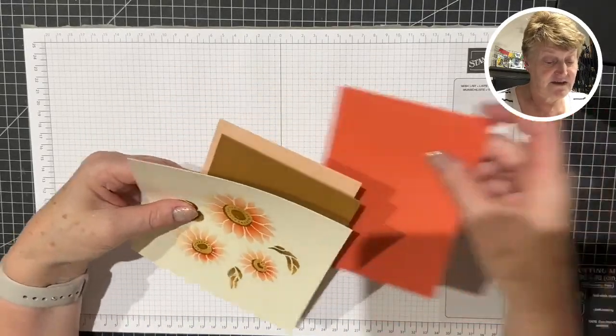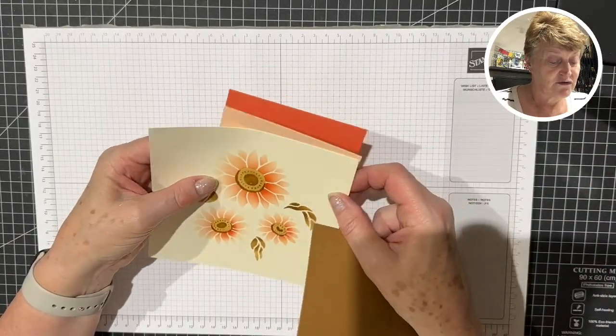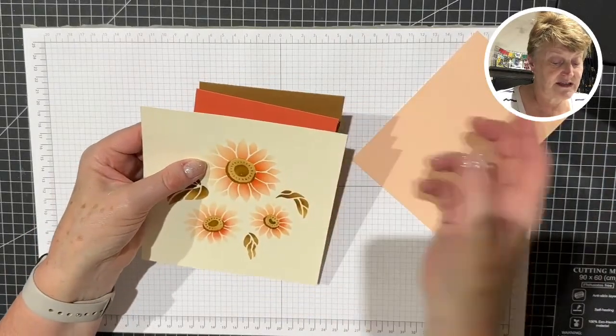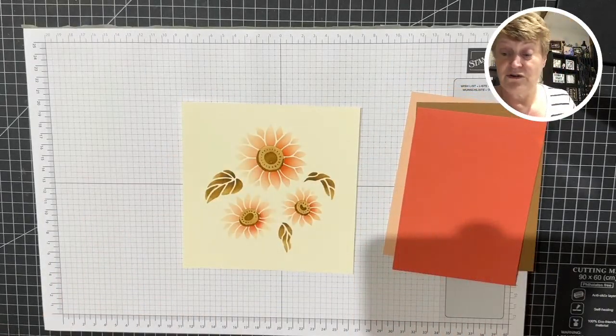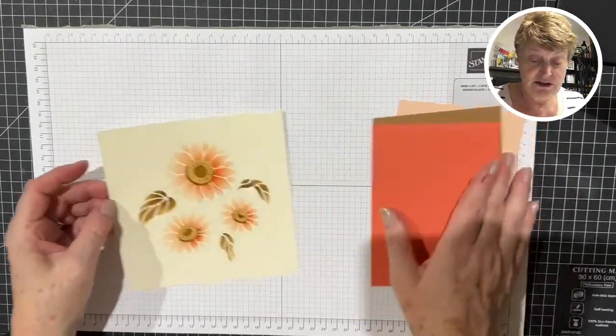But it might be nice to have that one and that one, or it might be nice to have that one and that one. Okay, there's different combinations here. So I think what I'm going to do first, I'm going to cut this panel down because we're going to need to cut that. We want it only to be a slight little gap around the side. So I'm going to do my usual.